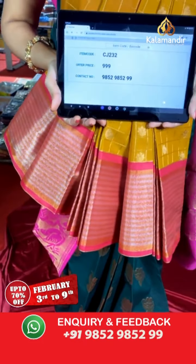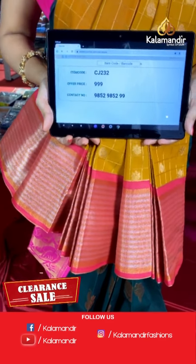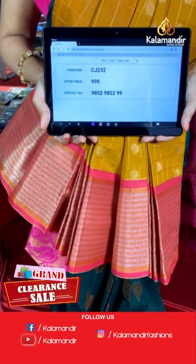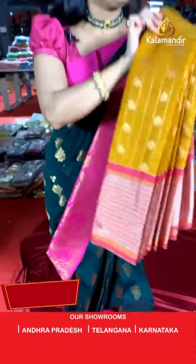Pricing details: CJ232, offer price 999 rupees. To place an order, please take a screenshot and send it to our WhatsApp number 9852985299. All right, let's move ahead and check out the next one.